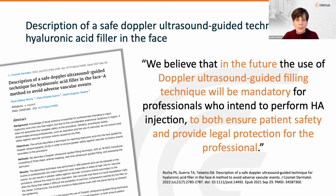And this final article really provides a solution to the complications that we've just talked about. It's from the Journal of Cosmetic Dermatology, and it describes a technique for using ultrasound for HA injections in the face. Again, the emphasis is on avoiding complications by first performing arterial mapping, then ultrasound-guided injections, and then assessing the perfusion of the local vessels following the injection. And the authors conclude that Doppler ultrasound for HA injections will likely be mandatory in the future.